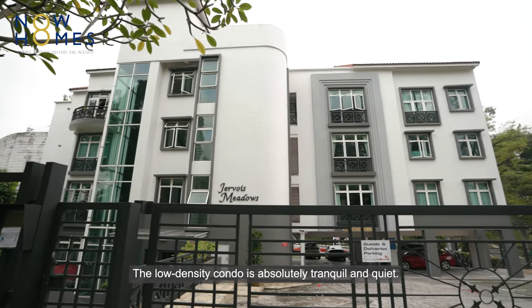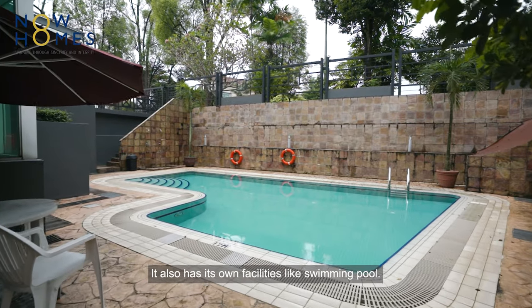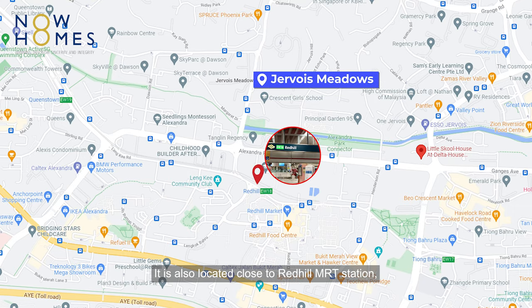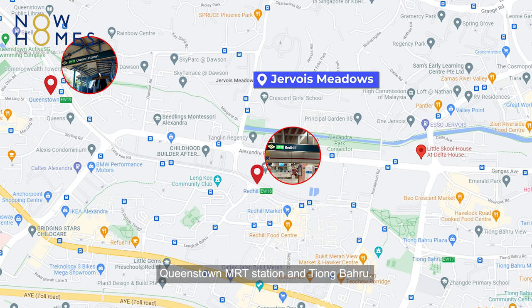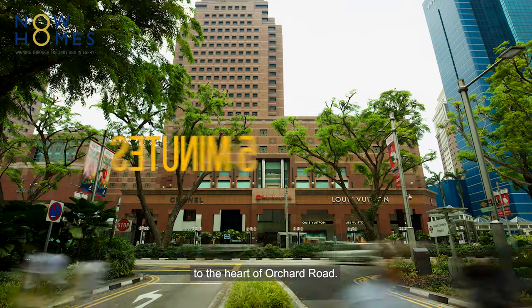Jervois Meadows is located in the prime District 10. The low-density condo is absolutely tranquil and quiet. It also has its own facilities like a swimming pool. It is also located close to Redhill MRT station, Queenstown MRT and Tiong Bahru. And the best part, it is approximately a 5 minute drive to the heart of Orchard Road.